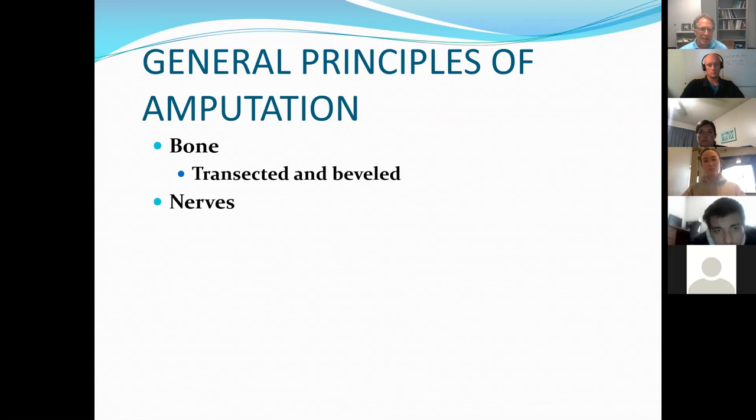Nerves are transected, and I actually have a YouTube video of amputations, which doesn't sound very good, but I really want you guys to put on your big boy and big girl pants and look at these videos, because it's really important and really impressive to see, when these amputations are done, how much the goal is in mind as they do this. The surgeons who are really good at doing them do the amputations with the goal of the person being a good user of a prosthesis, and a really functional user of a prosthesis when they come out on the other end of their rehabilitation.